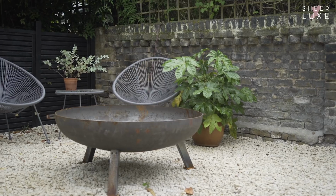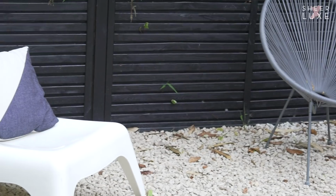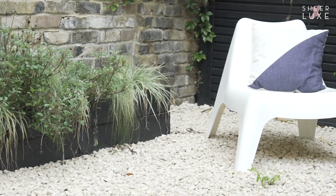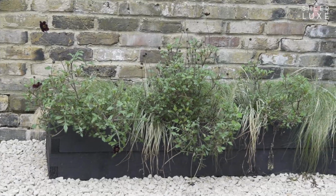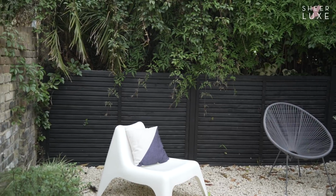I did the garden makeover in collaboration with Wyvale Garden Centre. So all the pebbles are from Wyvale, the fire pit, the 2 chairs at the back, the black planters. That planter over there is actually a plain wooden planter which you can build together. I just painted it black to match with the fence. The white chairs are from Ikea. They're great because you can leave them outside in all weathers.